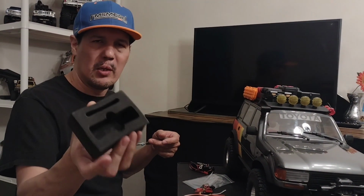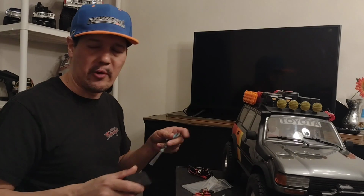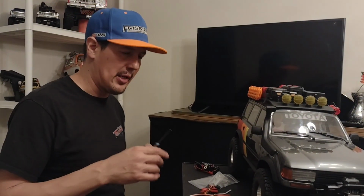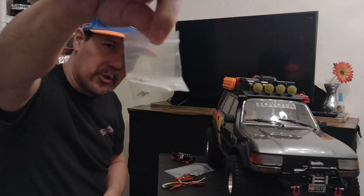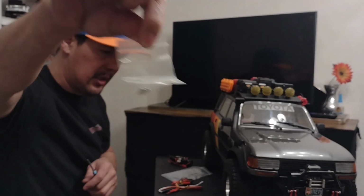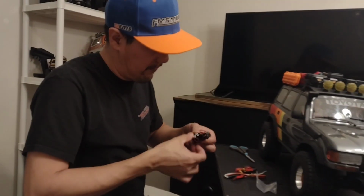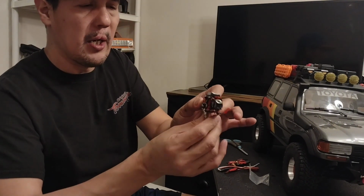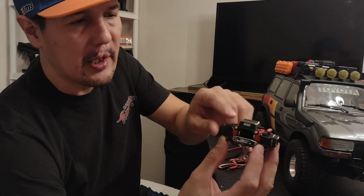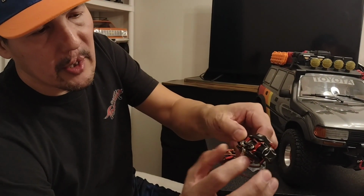It comes with this foam container. It's pretty sturdy and pretty strong, so it definitely protects the winch from any damage. This is your hardware. I can show you right there for your winch. And here's your winch, which is really, really cool. Here's your wire. This winch is very, very nice. It's nicely machined. You can see here there's a lot of shiny beveling here and there.